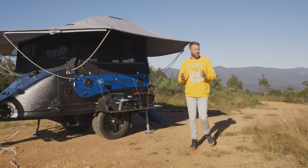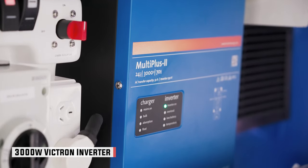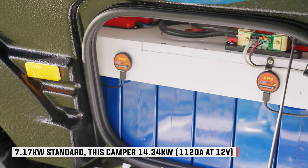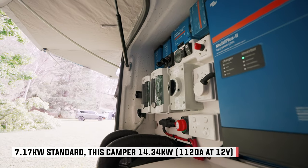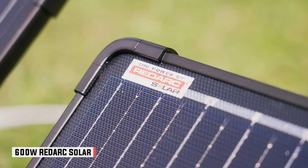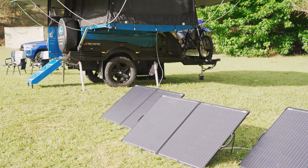This Ultimate is one of the first to be truly gasless. It has a 3000 watt inverter capable of running the Weber Pulse. Now to run the inverter, you need a lot of battery. So this one has 15 kilowatt, and then to recharge it, three 200 watt panels from Redarc, which we saw pumping in as much as 550 watts.